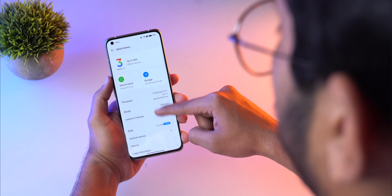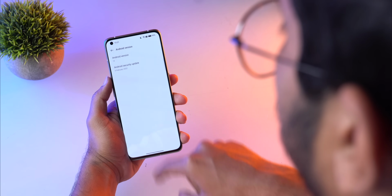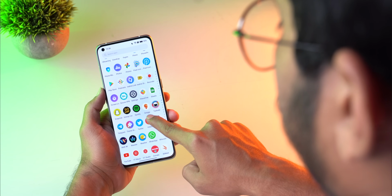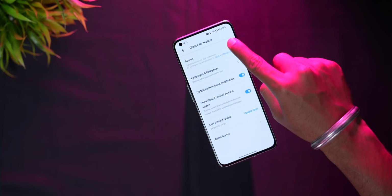The Realme GT2 Pro runs on Realme UI 3.0 with Android 12, and you get support for 3 years of software updates and 4 years of security updates, which is all very great. But what's not great is the fact that it is preloaded with innumerable bloatware apps. It actually feels like a budget experience and not a flagship experience. Plus, I was really annoyed by the Glance implementation. Even if you switch off that toggle, it keeps throwing an ad on the lock screen, which is damn irritating.